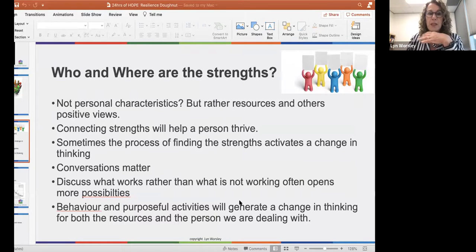So what we're doing is we're not looking for personal characteristics here. We're not looking like the Gallup strengths or the VIA strengths. We're looking at resources and other people's views of them. We're trying to connect the strengths to help others to lean in, or to evoke a response in the person that we're working with, to help them to activate the strengths so that they can help other people lean in.